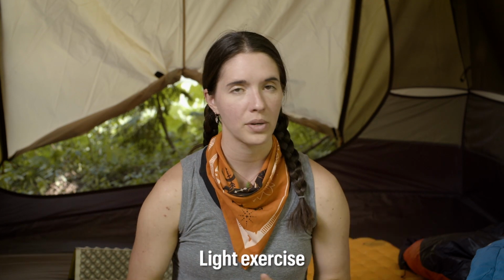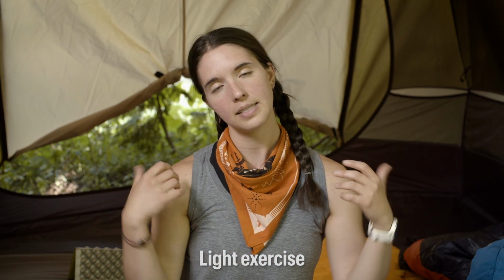And you can also do some light exercise. Nothing crazy that's going to wake you up, but things like sit-ups in your sleeping bag will just get your heart pumping a little bit, and that's going to help warm you up on the inside of your bag.